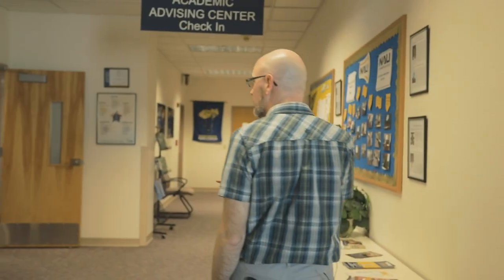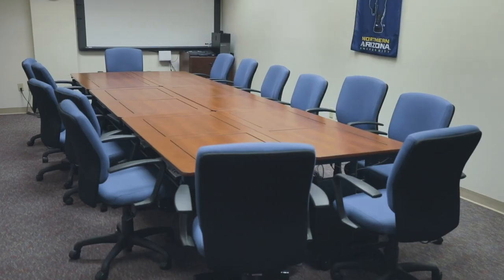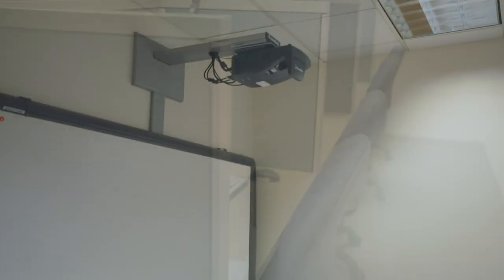So you'll notice to the left here, we have academic advising. There is the AVID Center, the Student Success Center. You can see there are students in there studying now. We have a conference room. This conference room is available for faculty use. We can attend remote Flagstaff meetings. We can also use this for student meetings.